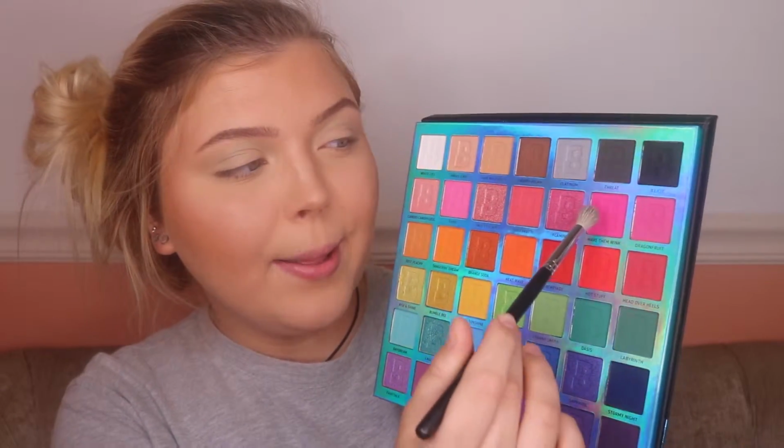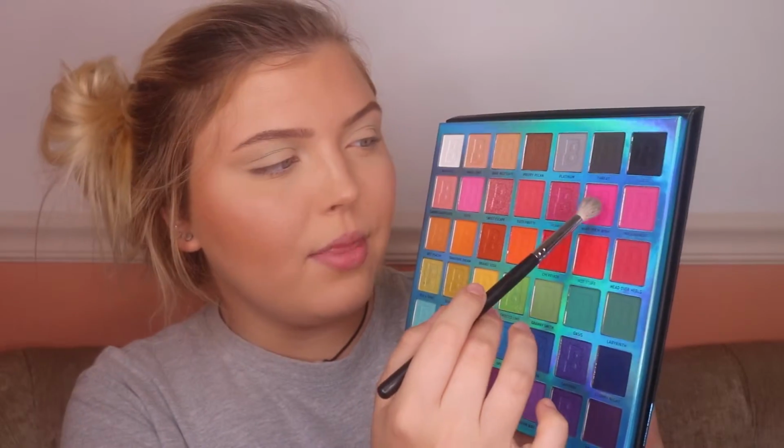Alright, so I think I have something in my head. I'm going to kind of go off of a look I just did yesterday and do that same layout, because I think that's what's going to play best with these shades. So I'm going to start off with that pink shade, the Make Them Wink. And I'm going to pick this up on a Morphe M441 and start putting that in my crease.